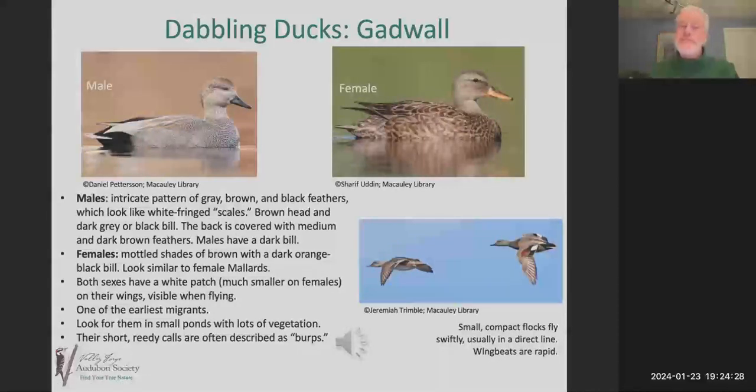Next we're going to get into is the gadwall. Gadwalls are actually one of my favorite ducks, mostly because it was probably the first one besides mallard that I ever identified. And the males have this incredible grays and browns and black feathering. Especially on the breast as well as the flanks, it's almost like they have these scales, the way the pattern of the feathers lie. And of course you have the brownish head. Just a really pretty duck.